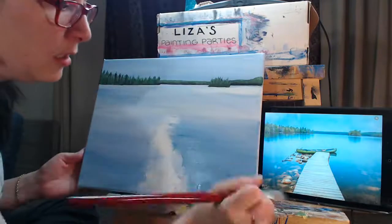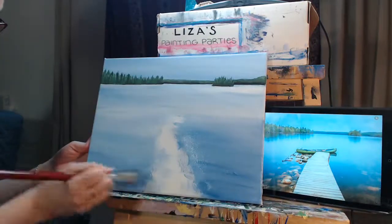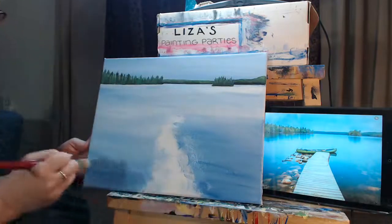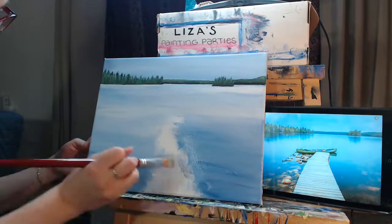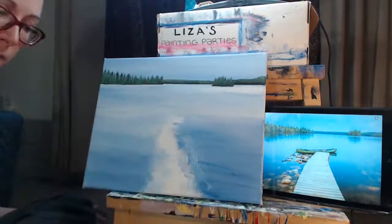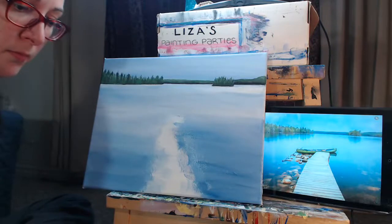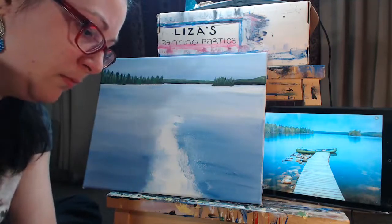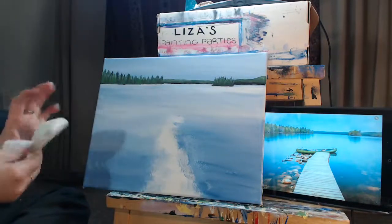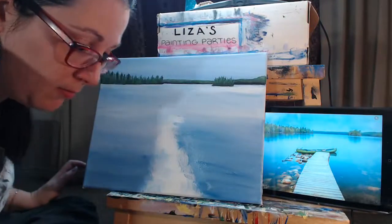A little bit darker on this side. Nice, nice, nice. More blue happening. Nice, nice. Okay, so now it's looking pretty nice. If you say so myself.